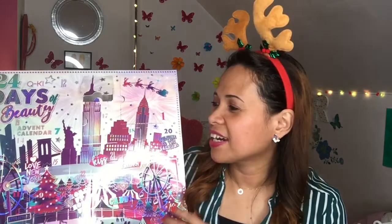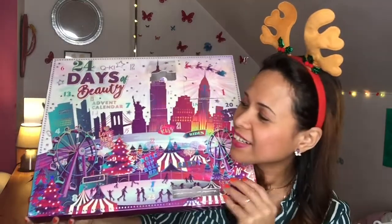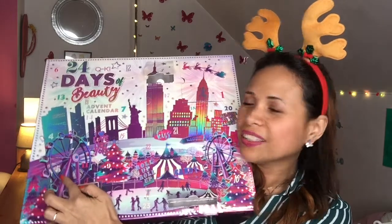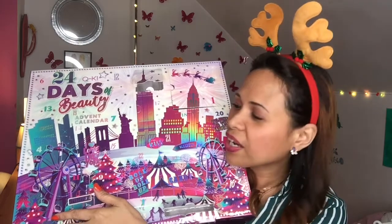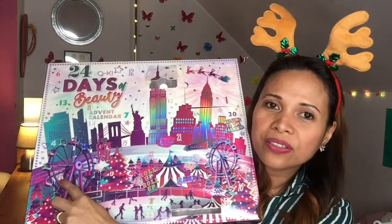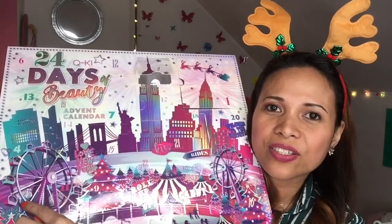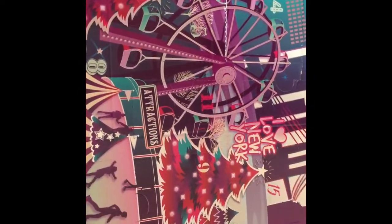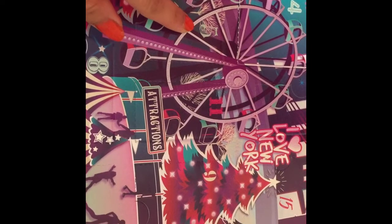Anyway, here is my advent calendar and here is the number 5. I'll show it to you here. It's really hard to find the number because of the purple and different colors as well. So sometimes I'm struggling to find it, but now I found it. It's here. You can see here, 5. So let's open it together.